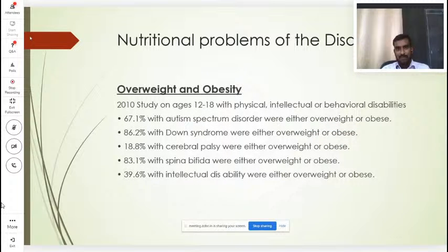Next, the next problem would be overweight and obesity. In a brief study conducted in 2010 amongst 12 to 18-year-old children with physical and intellectual disabilities, it was seen that 67% of the autistic children are overweight. 86.2% with Down syndrome are either overweight or obese. 18.8% with cerebral palsy were either overweight or obese. 83.1% with spina bifida were either overweight or obese. 39.6% with intellectual disability were either overweight or obese. So you can see that overweight and obesity is a very common problem amongst disabled children as well as among normal individuals.